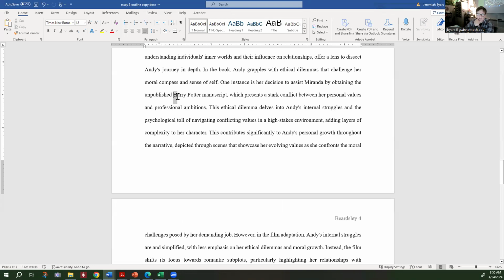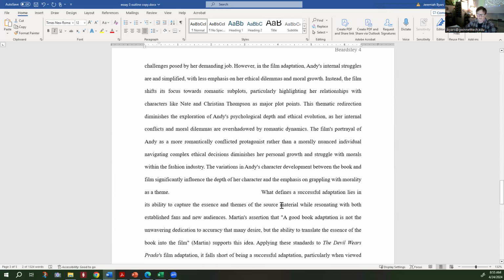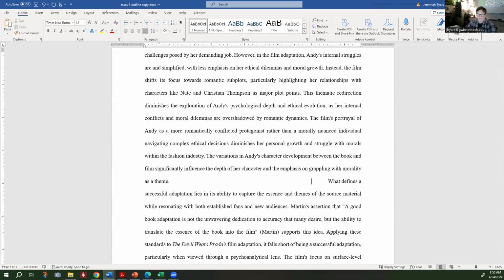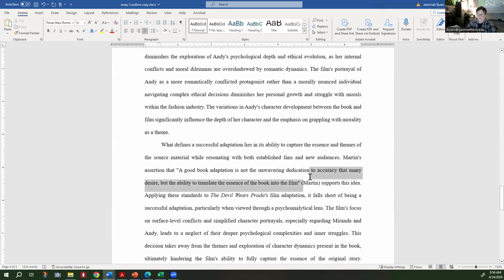Harry Potter is still the Harry Potter manuscript. All right. Here we have another quote.